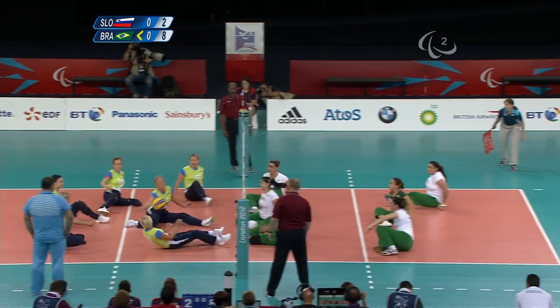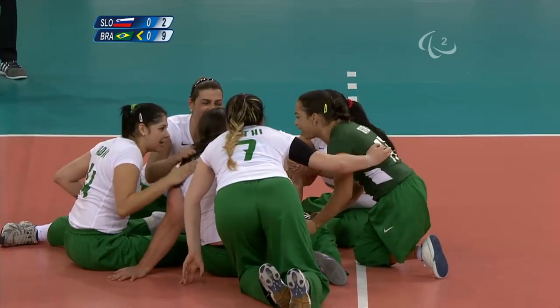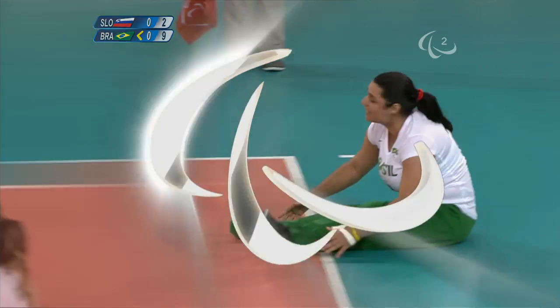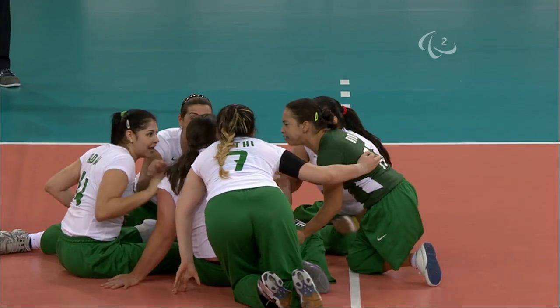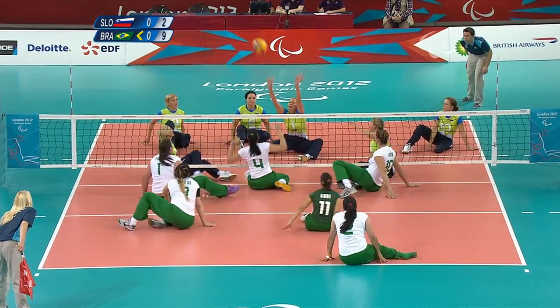Well, Ade serves. And then that's another point for Brazil. They're very, very sharp at the net. Number 4, Adria, hitting the winner there. No real answer at the moment to the superior skills of the Brazilians.